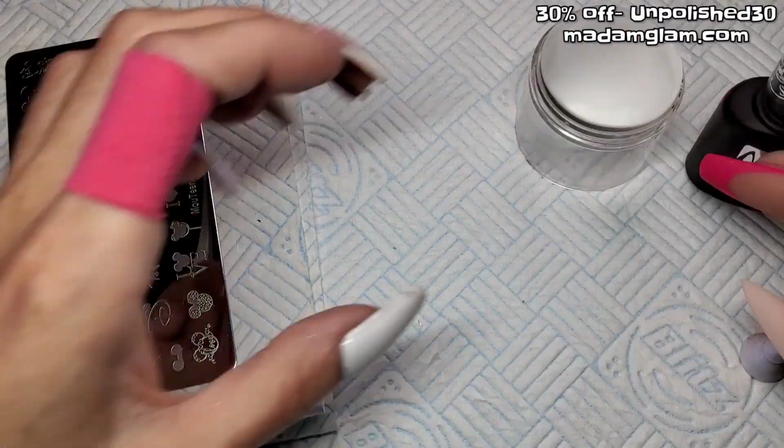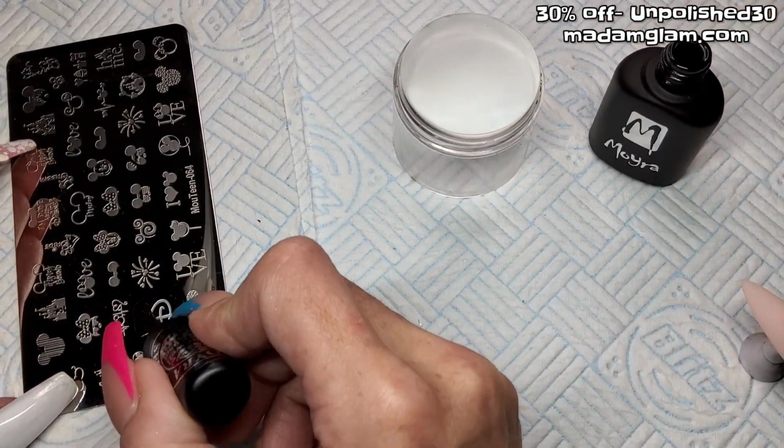So now I'm going to stamp that word D. I wanted to write the word Disney down the nail.